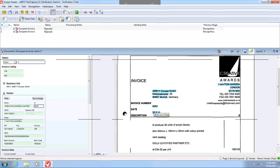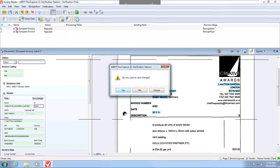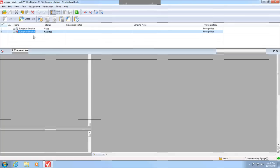And by training, we're reducing the number of times that we will have to have manual intervention on these invoices. And in doing so, we're making the system more and more effective. So I'll close that one down and save the changes. And you'll see that this one now no longer has a red flag against it, and the status has changed to valid. So let's look at another invoice.